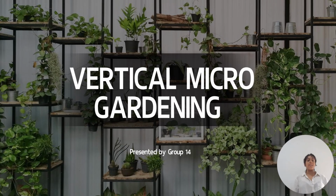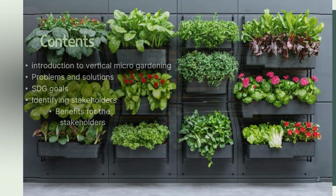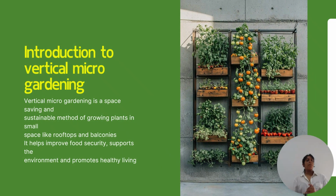Today we'll be talking about vertical microgardening and how we could incorporate it into our lifestyles. What are vertical microgardens? It's a space-saving method for growing plants in a limited space. We'll be discussing the problems people face when it comes to accessing fresh produce.